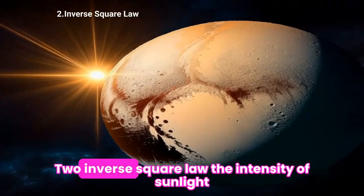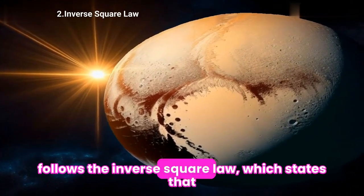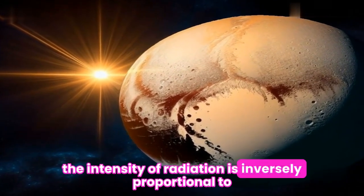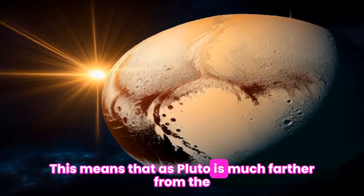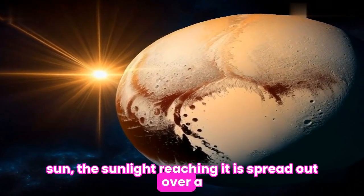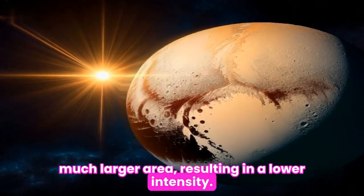2. Inverse square law. The intensity of sunlight follows the inverse square law, which states that the intensity of radiation is inversely proportional to the square of the distance from the source. This means that as Pluto is much farther from the Sun, the sunlight reaching it is spread out over a much larger area, resulting in a lower intensity.